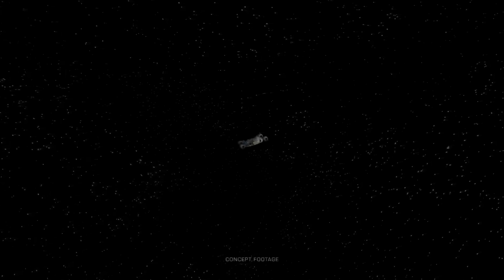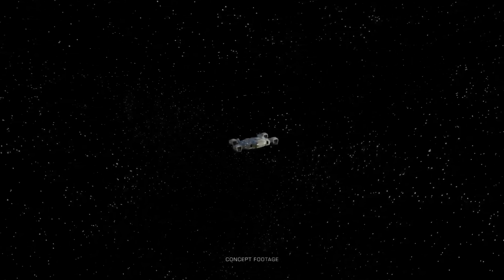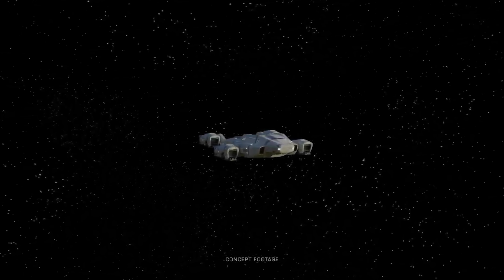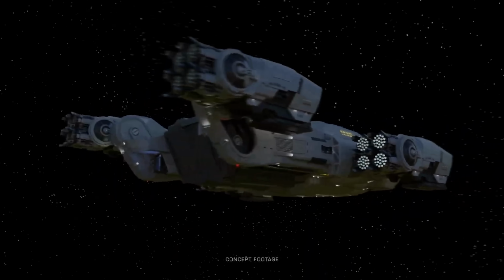It's been a long time coming, but it's finally on the way. The Panther Clipper has been announced, and yeah, this is likely one of the most anticipated ships ever in Elite Dangerous history. And just take a look at that ship. It's little wonder so many people have been interested in it.